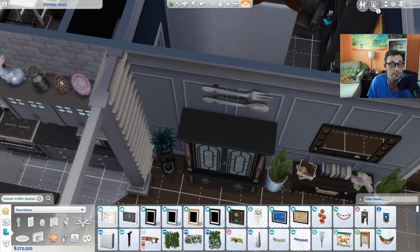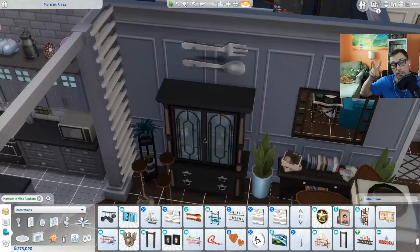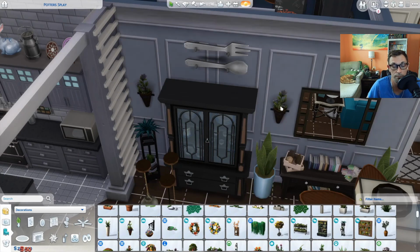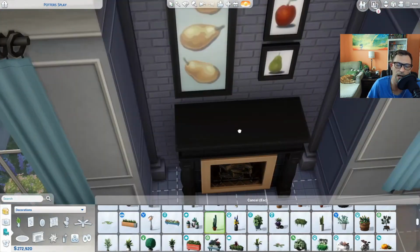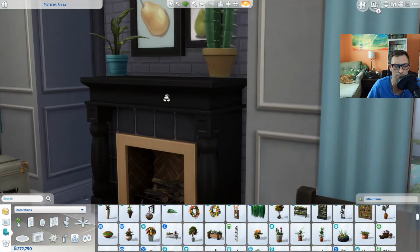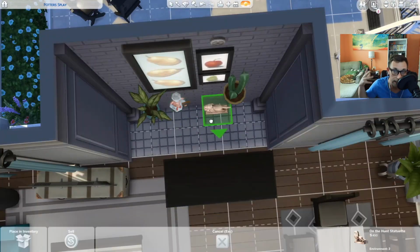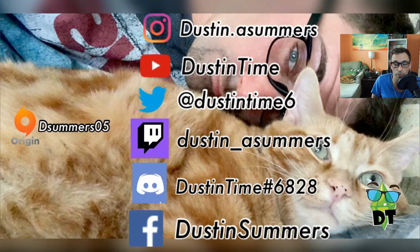I may do some of these videos, only like the CAS edition, and do some renovating on some of the townies. I'm going to keep the Goths in there. I'm going to keep the Landgraabs. I'm going to keep the Calientes, like all the iconic Sims 4 characters I'm going to keep in the world.